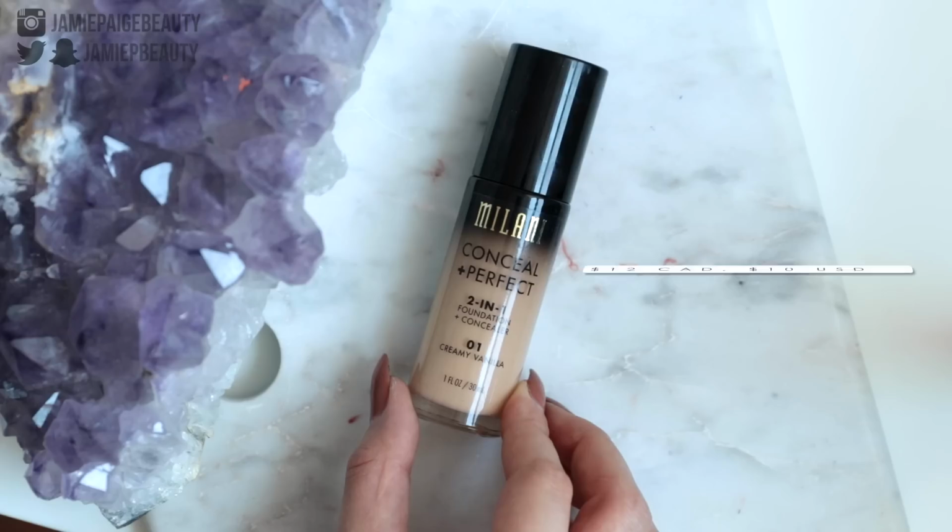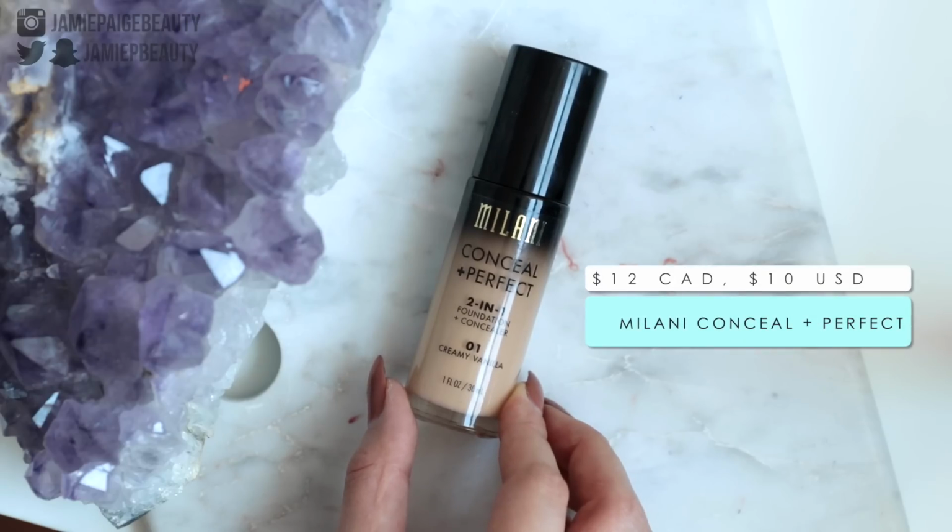Now this next foundation is from the drugstore, and it is the Milani Conceal and Perfect 2-in-1 foundation and concealer. Now the reason why I wanted to mention the Milani foundation is because I feel like it is totally comparable to higher end foundations. Now first of all, the packaging of this product is awesome, especially for the drugstore. I really love it. It's a very nice solid packaging. It has a glass bottle and a pump, which is very nice and hygienic, and I just love the coverage that this foundation has. It's about a medium to full, and I really feel like the actual finish that it has and the way that it looks on the skin is totally comparable to higher end foundations.